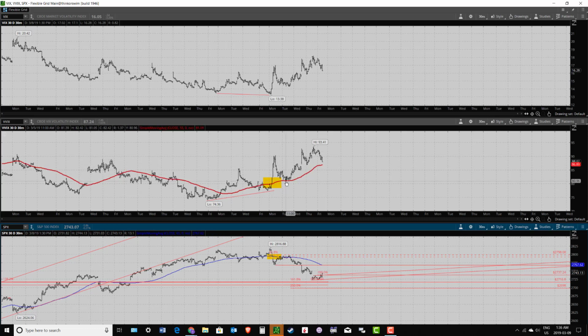We came down, retested the red moving average on VVIX, but started bouncing off of that and trending up again. And on SPX, retested the blue moving average, now having it serve as resistance on SPX, and then trending down nicely. So we're now on a legitimate sell signal using this tool. So that's worth pointing out. And these signals often are quite powerful. The last signal, which was a buy signal, led to a 400+ point rally, which was fairly surprising, but nonetheless just shows what these signals can produce. So certainly worth noting that we have a legitimate sell signal in place here.